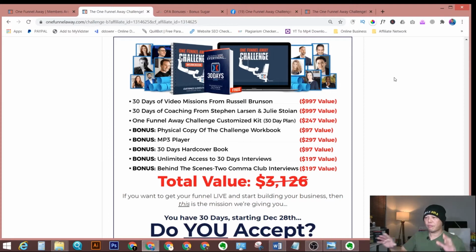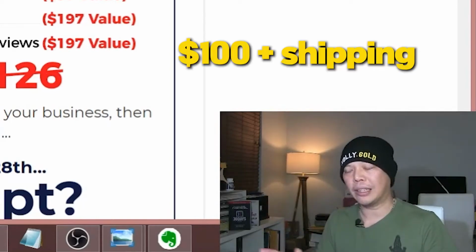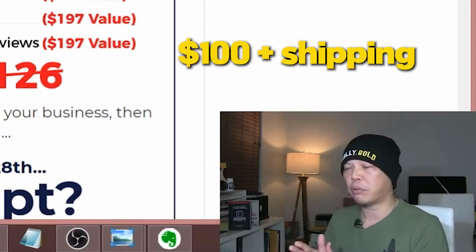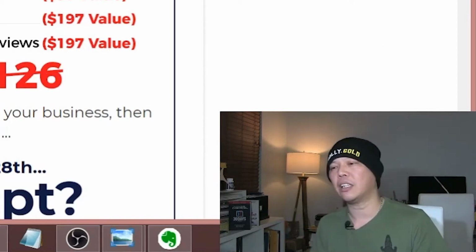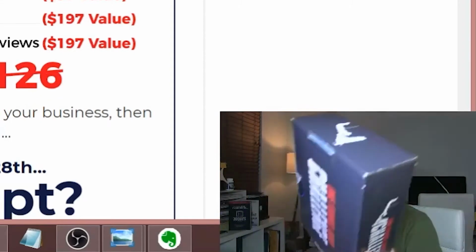You can choose digital option, which means that you can download all these bonuses as digital files. And if you choose that option, then all you need to pay is $100 for this One Funnel Away Challenge training. And there is option number 2, which is the physical copy option. And I went with option number 2 to get the physical copy delivered to me. And the price for that is $100 plus additional shipping and handling. So I believe the price I paid was like $119, about $120. But if you go with that option, you're gonna just be like me, receiving this box.